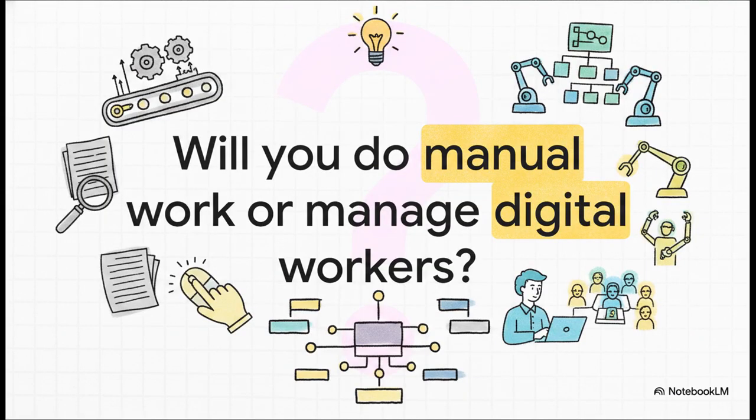We've covered the evolution of super apps, the incredible power of loop engineering, and agents that can literally take over your computer mouse. So I want to leave you with this final provocative thought from today's explainer. In the very near future, are you going to be the one doing the manual, repetitive work? Or will you be the tinkerer managing 1,000 digital workers? The tools are literally available right now. It's time to start building.